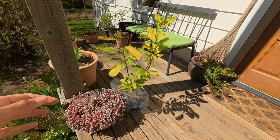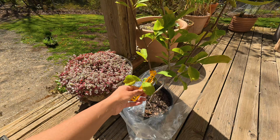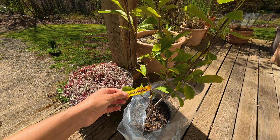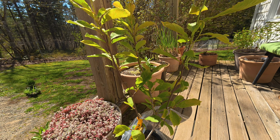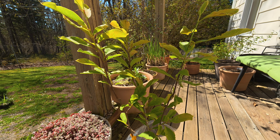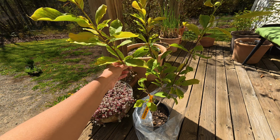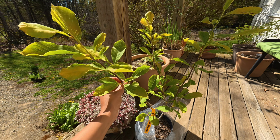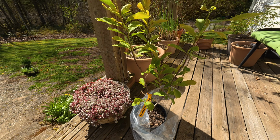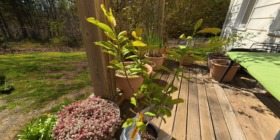I got this magnolia from the Arbor Foundation. I've been wanting a saucer magnolia for forever. The trees get really big with the magnolia flowers, and I've been checking my local nurseries and they just never have them in stock. So I ordered this little baby one. It's been out on the porch for a few days, so I either am going to put it in a bigger pot for now or I'm going to put it in the ground. I have not decided yet, but I need to do something with it today.